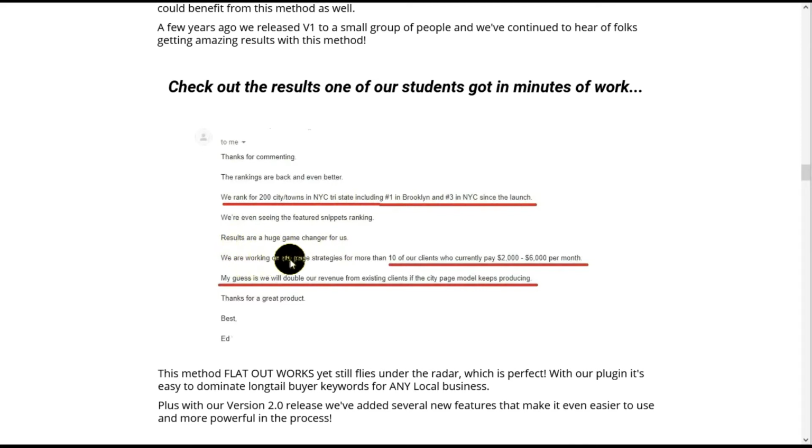We are working on city page strategies for more than 10 of our clients who recently pay $2,000 to $6,000 per month. My guess is we will double our revenue with existing clients if the city page model keeps producing. Thanks for a great product. Best, Ed.